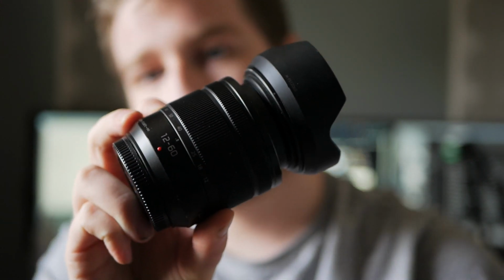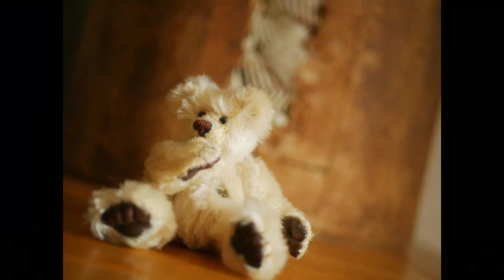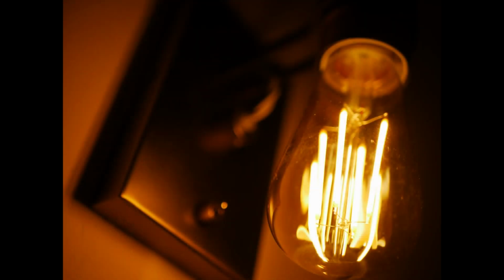So then, with the 12 to 60mm kit lens now replaced, let's take a look at the three things we care about. Number one, image quality. This lens produces nice vivid images, it has great contrast, it is far above the point of good enough for online video creation. I mean, you can see for yourself, it looks boss.